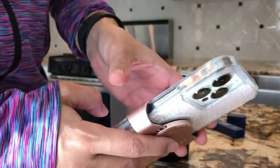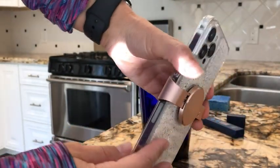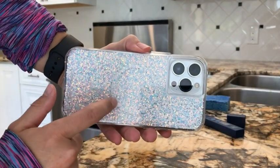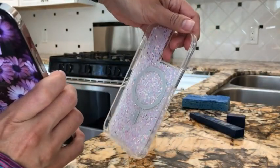a case like this. Sometimes I'll have my little magnet that I'll put on and it looks great, and sometimes I'll just have it like this. It does have a nice opening for the camera, so you have nothing that's obstructed there, and it's MagSafe. So if you're gonna be using a charger with that feature, it is built in. It's a great case. That's my point of view.